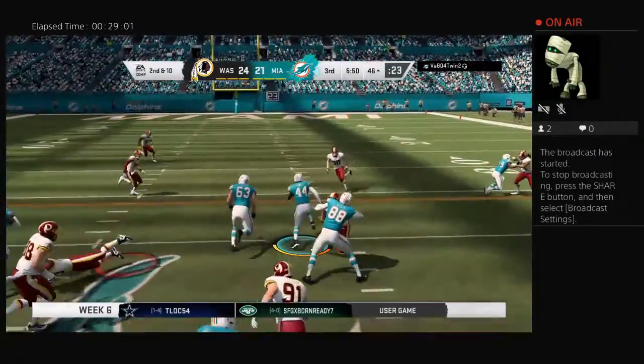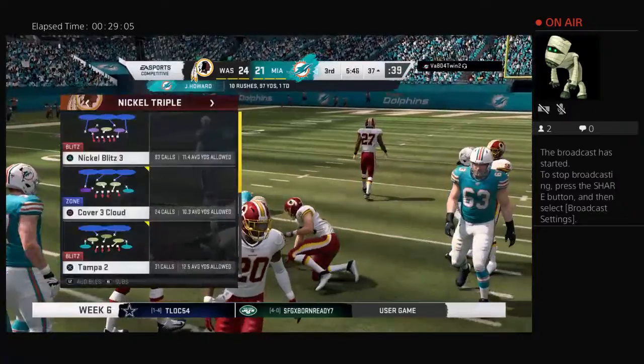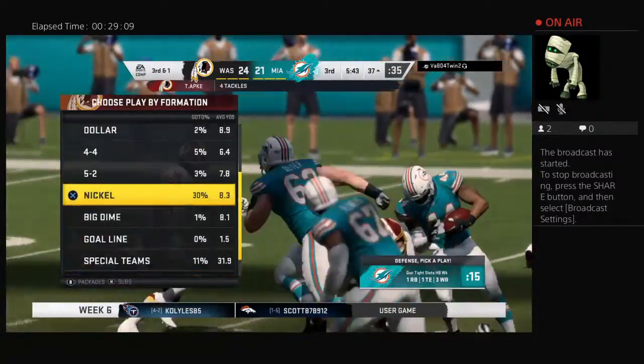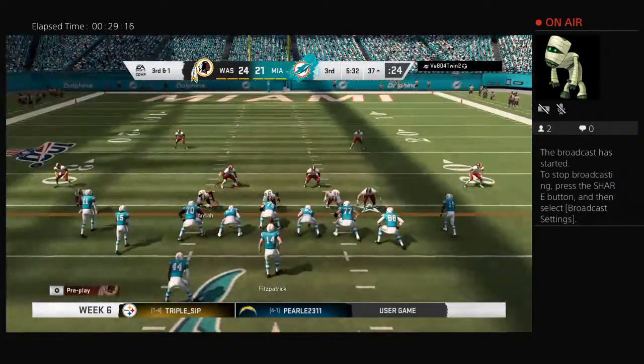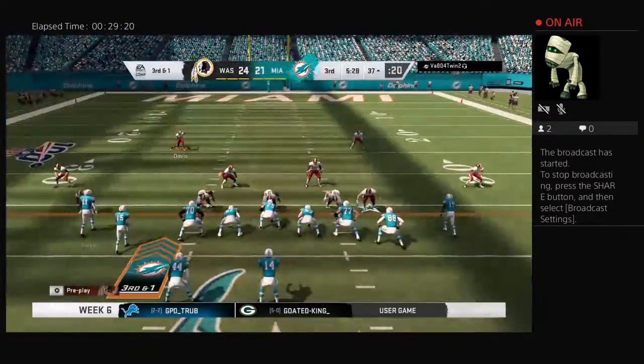Out of the gun, this is Howard. And they'll wind up getting this to the 37. Gain of 9. Despite the blitz, they're still able to pick up a nice solid gain. The disadvantage of blitzing often alters the normal spacing and run fits and leaves creases like they were able to exploit right there.